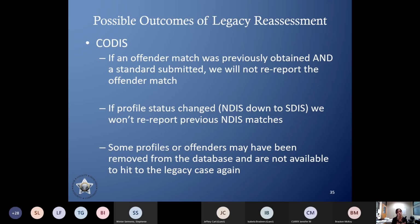If a profile was removed from ENDIS down to ESTIS, we're not going to be able to re-report previous ENDIS matches because it's not being searched at the ENDIS level anymore. And there also exists the possibility that some forensic profiles, evidence profiles, or offenders, since the time of the original entry and search and today's entry and search, may have been removed from the database and aren't even in there to hit to the legacy case a second time.